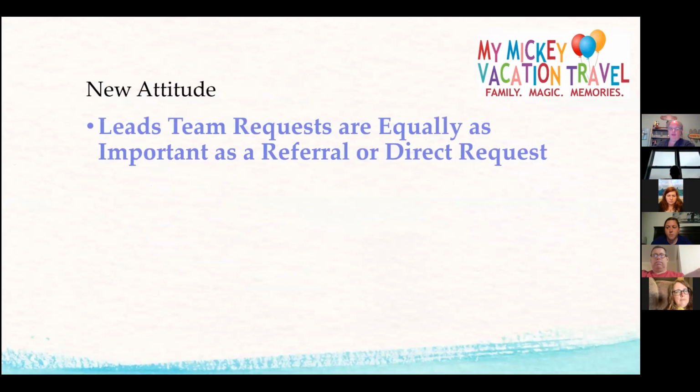But really what we want is for the Leads team request to be just as important as any request that you get on a personal level, as a referral or a direct request. We had heard some comments at homecoming where it made Leads team feel like the stepchild. And honestly, I get it, because some of the leads have been kind of junky. And like I said, I think you see our commitment to fix that.